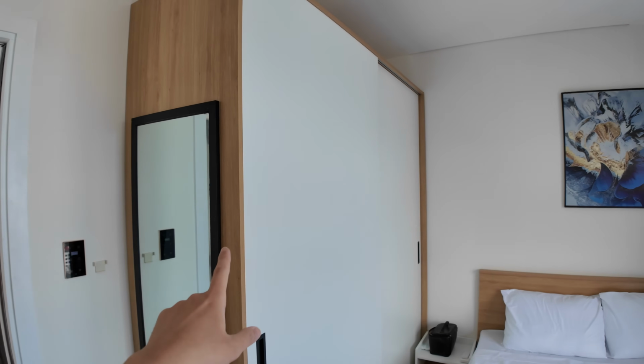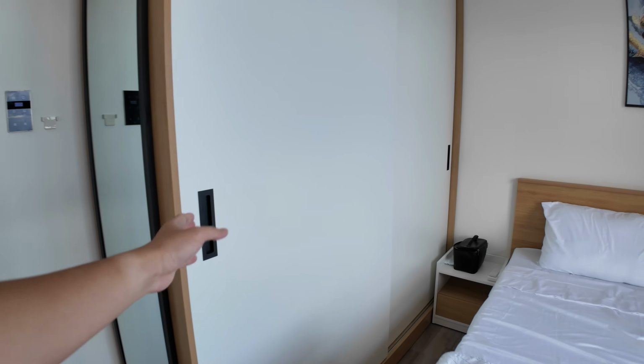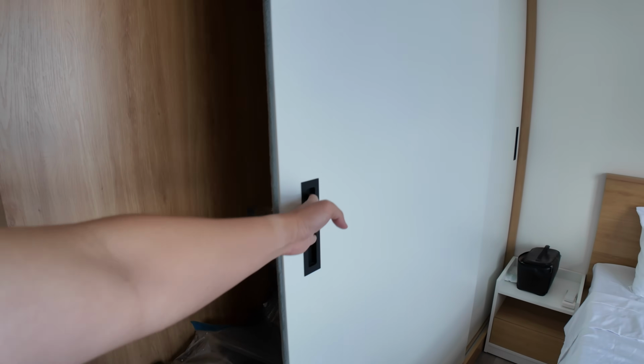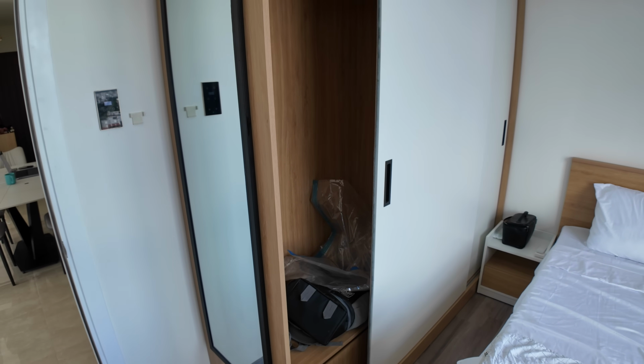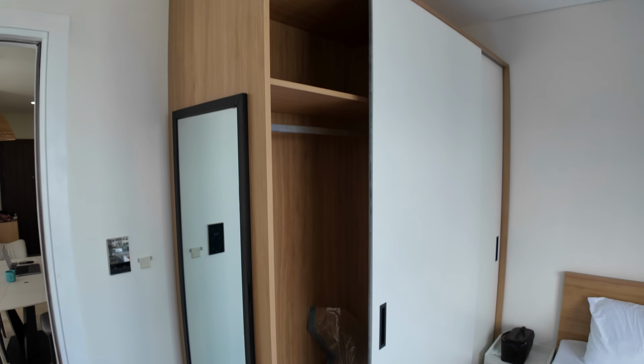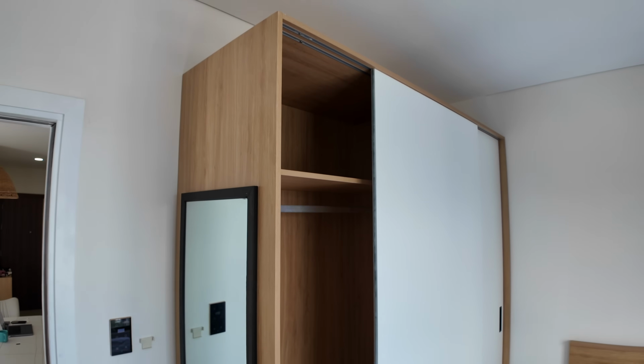Built-in closets in every room. These closets actually go really deep. This one we're using as kind of long-term storage. If anyone comes to visit, we'll probably just move everything out into one of the other rooms, but they store a lot of stuff. This goes really, really high up.